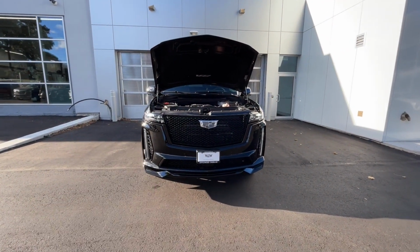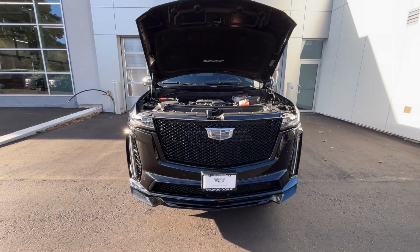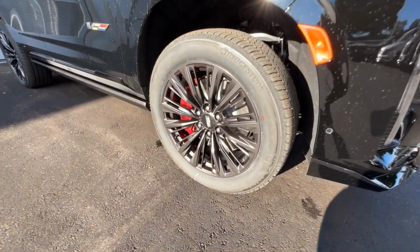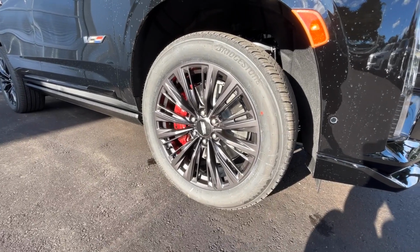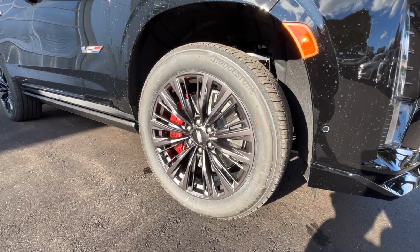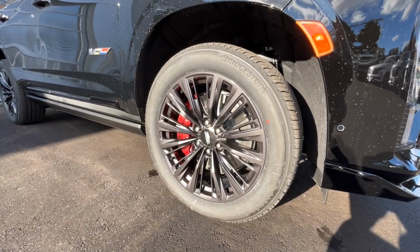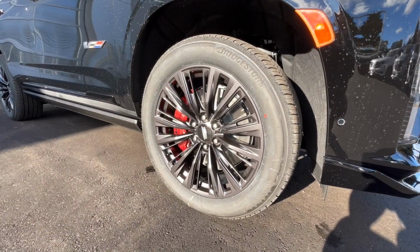Let's take a look around the Cadillac and go over the details. Alrighty, so let's take a look around the Escalade V here. We'll start here with the tire and wheel setup. We're sitting on 275/50 R22s, and it's a really nice metallic gray finish, which I like. I like the red V calipers as well.